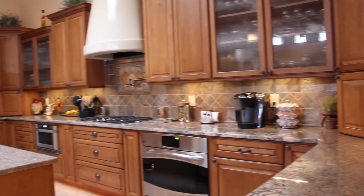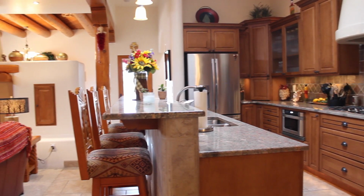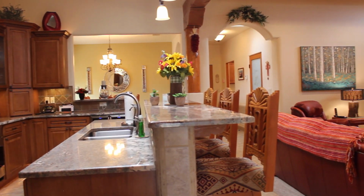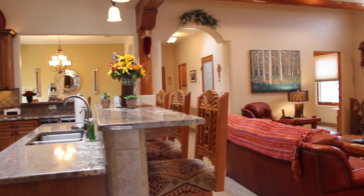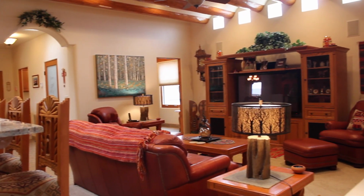The chef kitchen has every amenity that you could possibly need. You have a wine refrigerator, you have under rope lighting and above on the cabinets as well. It has a trash compactor, you have a vented hood here with the pot filler, you have a 5-burner gas burner stove. Just a great kitchen here. It is opened up to the family room and an eating area as well.